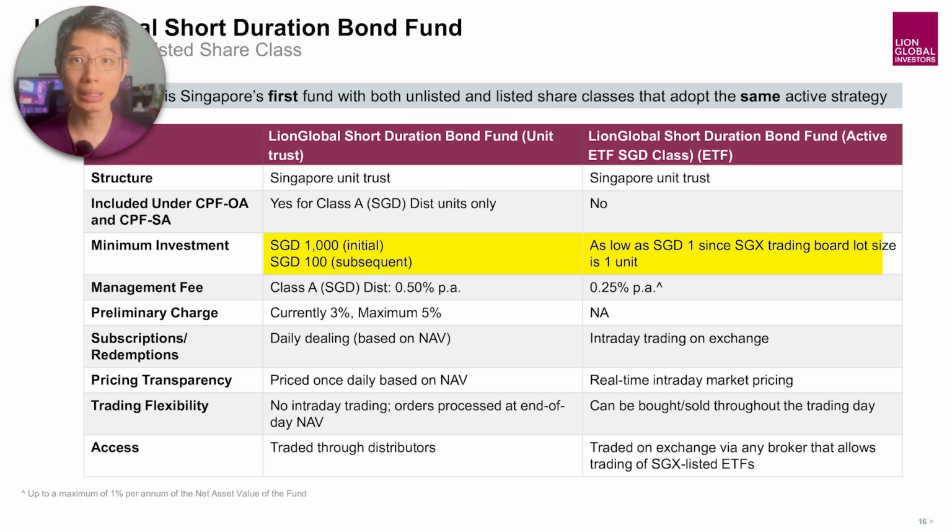Another difference is the minimum investment. The unit trust requires an upfront investment of $1,000 with subsequent top-ups of at least $100. Meanwhile, the ETF has no such requirements. You can start with just one unit, which makes it far more accessible to smaller investors.